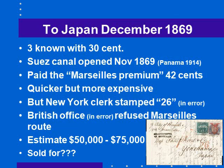So, to Japan, December 1869, it is one of only 3 covers known with the 30-cent stamp on it. The Suez Canal opened in November of 1869, so it makes the Suez Canal by a year. The Panama Canal didn't open until 1914. It correctly pays the Marseille premium of 42 cents. It's quicker but more expensive. But the New York clerk, in error, stamps it 26 cents. The British office in London, in error, refuses the Marseille route. So that's an interesting little story of history and postal distribution in 1869.